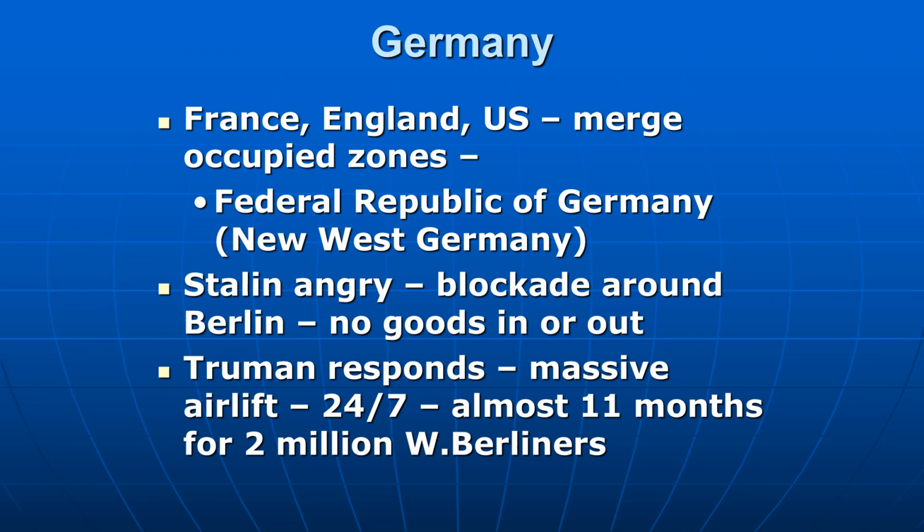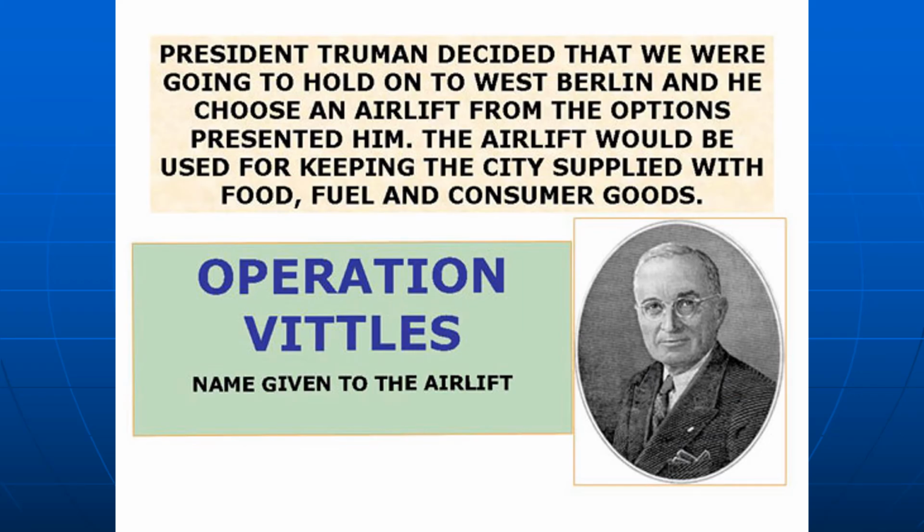But for 11 months, we are going to bring in the necessities of life, generators. We're going to bring in diapers and flour and sugar and butter and formula and toothpaste and toilet paper. I mean, just everything that people need to survive for 11 months is going to be brought to them by air, 2 million people. Truman's going to call this Operation Vittles, and in the South, vittles are food, and he said, we are not going to back down, and he didn't.